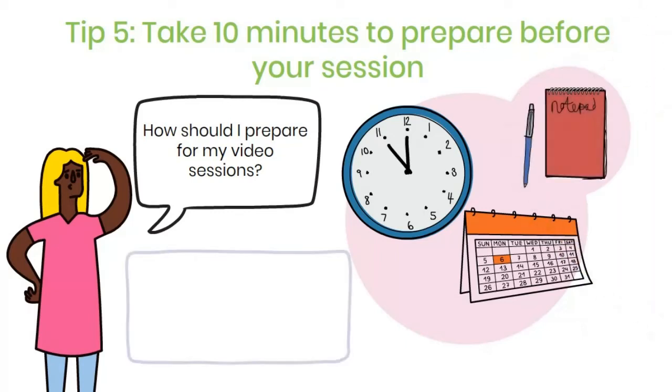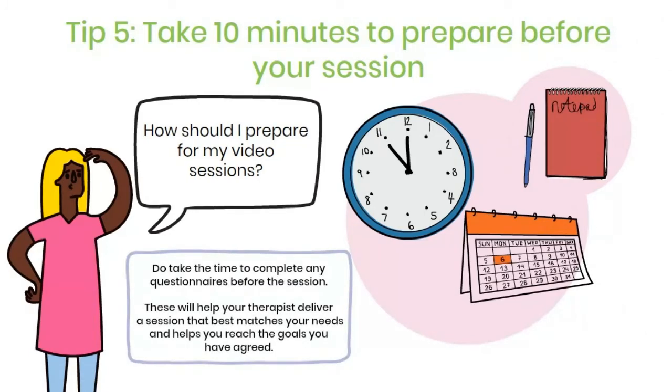We recommend that you have a pen, paper, and any documents related to tasks you have agreed to do. Please speak with your therapist about available options if you're unable to print documents at home.